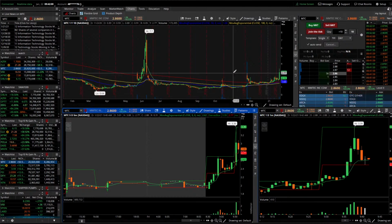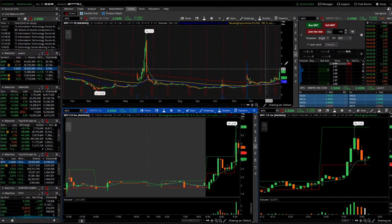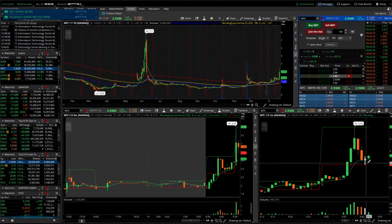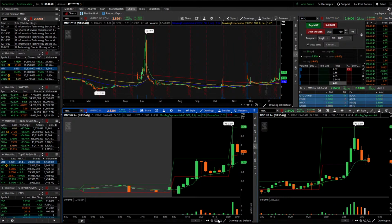MTC is above all indicators. So where's that resistance? That's 297. If it could re-break over 3, it could keep going. I'm going to go here on MTC. I get filled 292. Getting in kind of early on this.